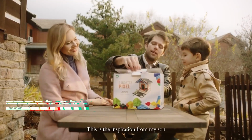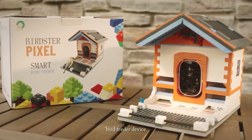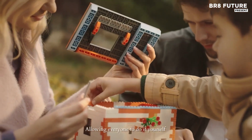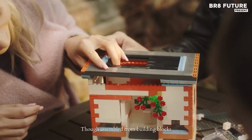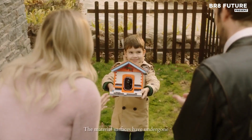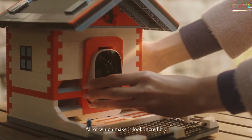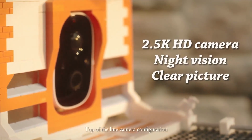The Birdster 2.5K HD Smart Bird Feeder with camera offers a revolutionary approach to birdwatching. Combining technology and nature, this solar-powered feeder boasts advanced AI capabilities, identifying over 12,000 bird species with exceptional accuracy. The camera, with 2.5K HD resolution, captures stunning footage of your feathered visitors, providing a clear and vibrant view of every detail. Equipped with auto motion detection, it ensures you never miss a moment.